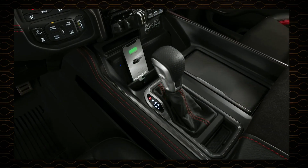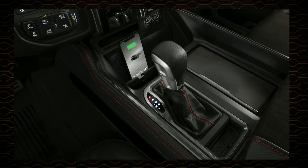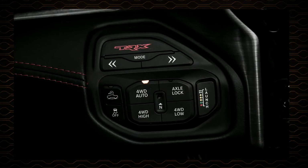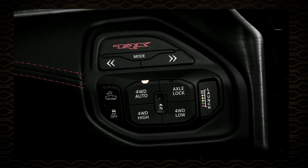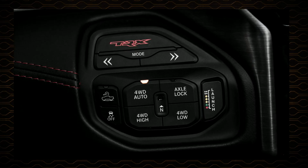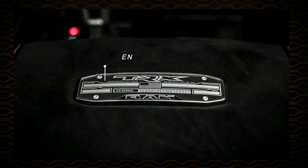Here we have a console mounted shifter. It's kind of Jeep Compass like. I don't really like it that much, but I'm going to give it a little pass here and you'll see why. This is why: where the rotary dial shifter would normally go, you've got your hill descent control, traction, your four-wheel drive modes, your drive modes, and your launch control.